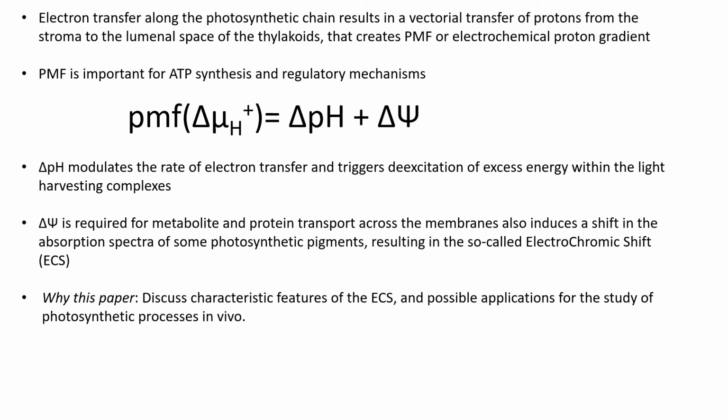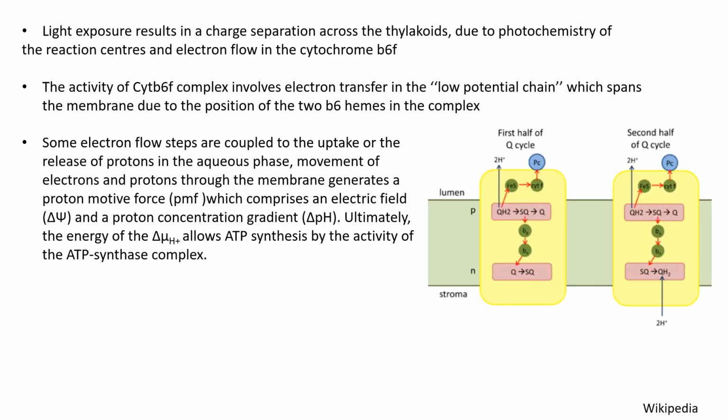What can we learn by doing the electrochromic shift experiments? In plant cells, there are chloroplasts, within which there are thylakoids present, and in presence of light exposure, there is charge separation that happens across the thylakoid membrane due to the photochemistry of reaction centers that are present within the membrane in the photosystems. These reaction centers are often associated with light harvesting complexes that are known as LHCs, and also charge separation occurs due to electron flow in cytochrome b6f, which is a complex present in the membrane.